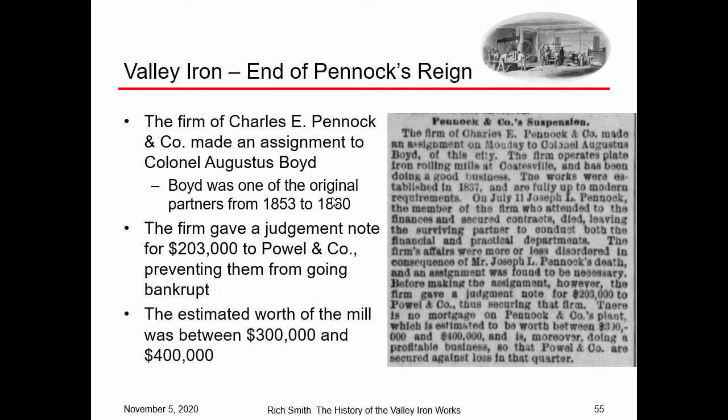Assignment meant that he turned the business over to a trustee, in this case Augustus Boyd, who would impartially decide who would get paid in what order so that everyone was treated fairly. At the time, the estimated worth of the mill was between $300,000 and $400,000 against the liabilities of $250,000.